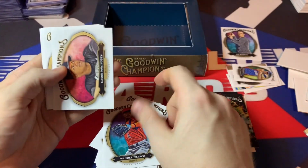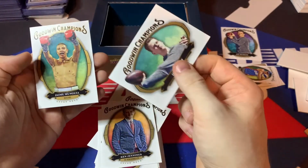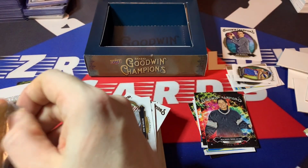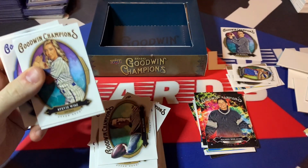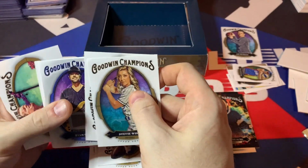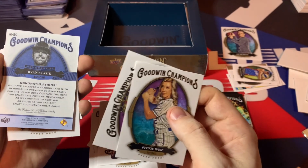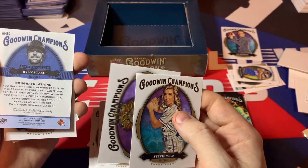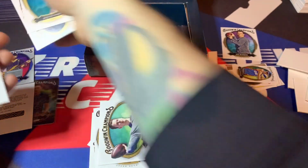There's Wander. There's Dominguez. First one I've seen of him. Ken Jennings, Joe Burrow, and Jamie Mungia. So this should be our hit, our last hit, unless one of these other ones... Oh, no. Yeah, Ryan Stasek memorabilia, from Humphreys McGee. I don't know what it's a piece of. Provided memorabilia by Ryan Stasiak. So not a bad box, I think.